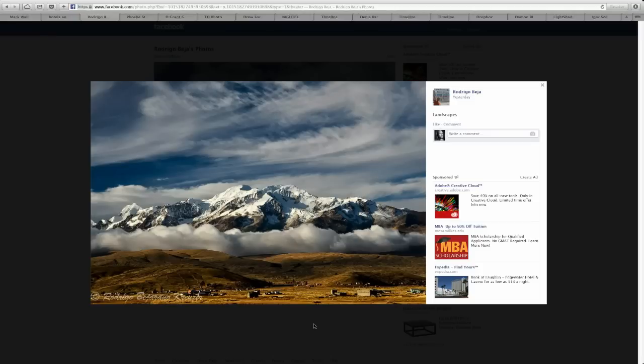Okay, Ruben is leaving us from the chat room. We'll see you a little bit later. Thomas, I think your photo is coming up. Let me look here really fast.